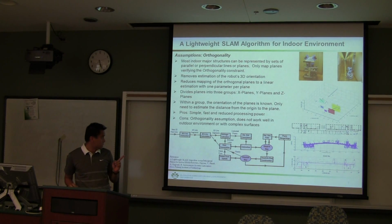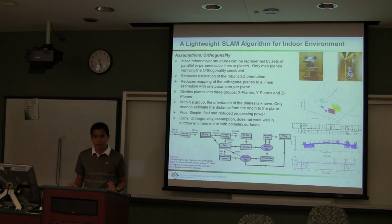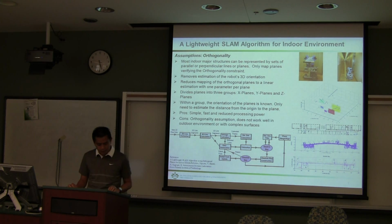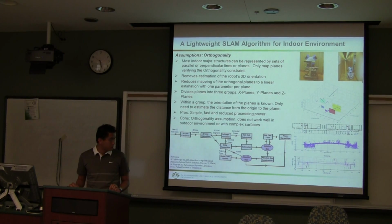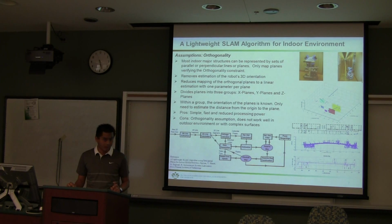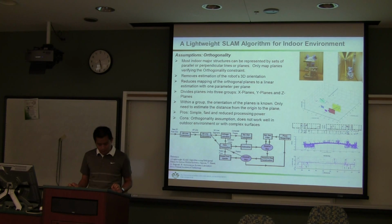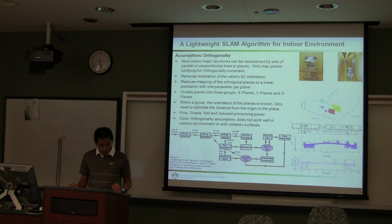At the bottom of the slide is the algorithm. It has a laser rangefinder to take the 3D raw data, and then the 2D line extraction converts the raw data into 2D line segments. Using this SLAM technique, it assumes that the planes or lines can be represented by horizontal lines. The 3D lines calculation converts the 2D line segments into 3D line segments, and orthogonalization corrects the line segments that are not perfectly orthogonal and may be slightly deviated.